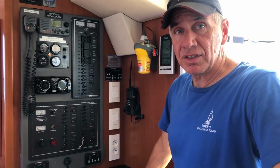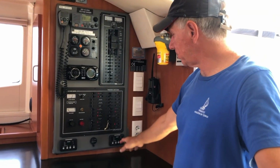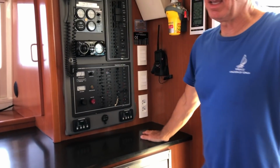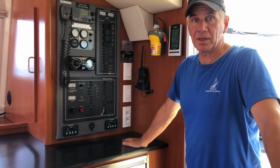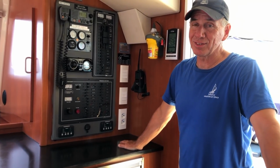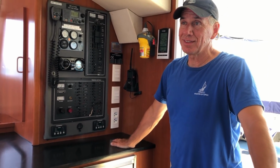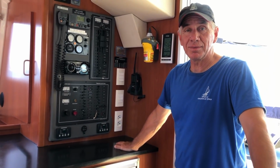We have 2 air conditioners as well, 2 independent, 1 for each hull, and you manage these here as well. And they can be driven easily by, we have a Northern Lights 6 kilowatt generator, so that will drive the air conditioners, although I have to say we don't use it very often, but if you need them, the generator will manage it easily.